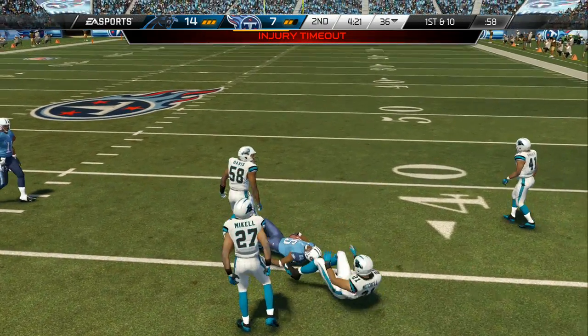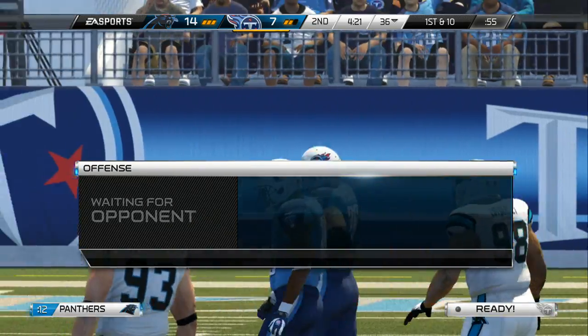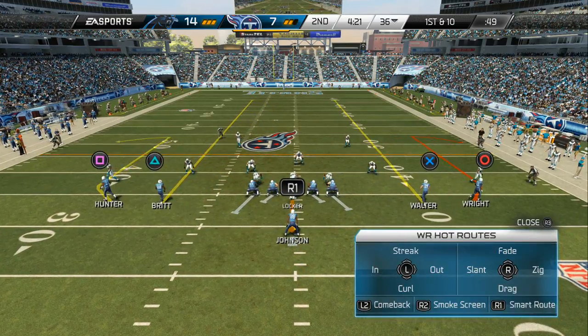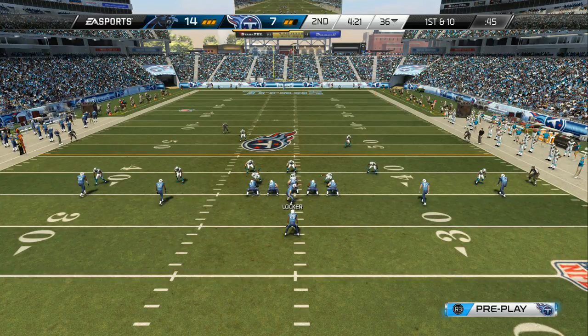Someone's been injured out there. Hold on a minute. That's a good job. He's able to get up and get off the field. And my guess is he's going to be okay. A little bit of a scare there, no doubt about it. That makes everybody nervous. Get ready. That long gain sets them up here on this play.